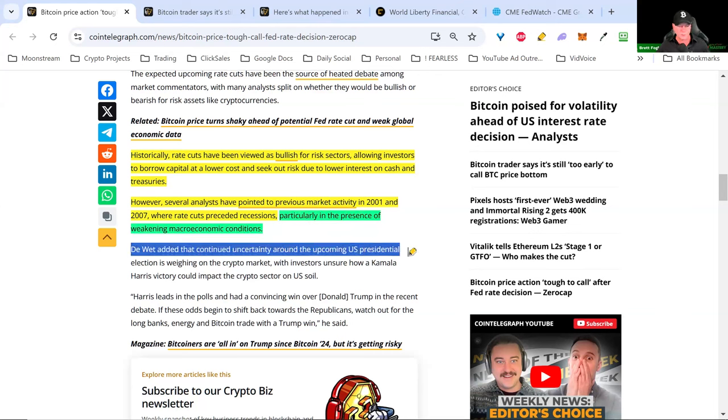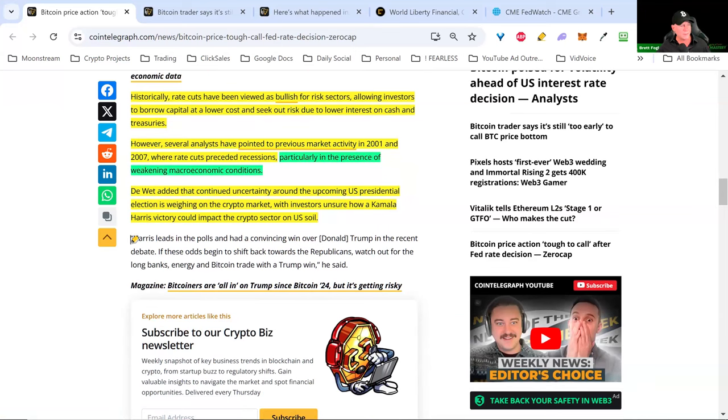All right. Continued uncertainty about the upcoming presidential election weighing on the crypto market. Also true. Investors unsure how the parties will feel about the crypto sector and U.S. soil. The betting markets are moving lockstep with Bitcoin price on Trump's likelihood of winning. Price goes up, people are foreseeing a more positive crypto outlook on that, and vice versa. If Kamala, not to get into the politics of everything, but typically the Democrats have been anti-crypto. So it's pretty much a single issue vote for most crypto investors. So that's also a big factor.